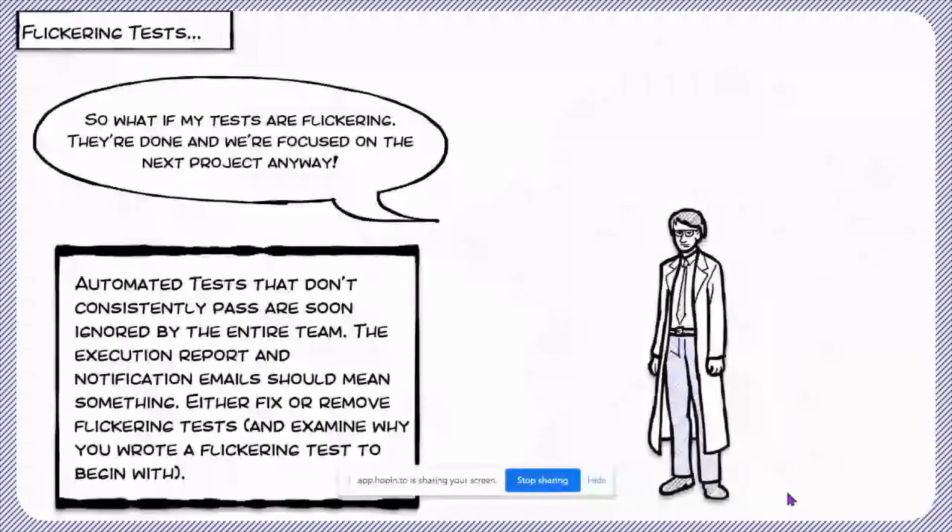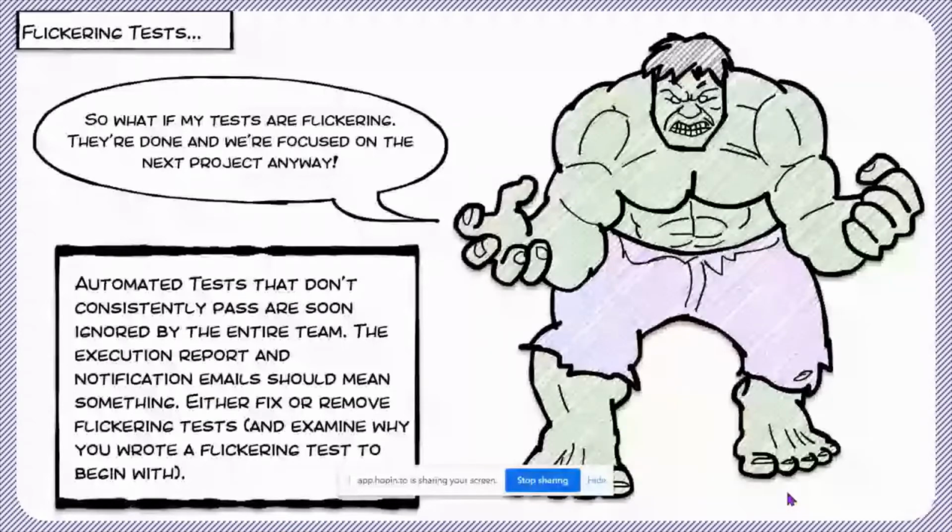What you should do is remove any of those flickering tests. That becomes automation technical debt. You want to do a failure analysis. Find out what the source is. Is it due to data? Is it due to environment? Is it the application under test that's having issue? Third-party dependencies? Or is it our own automated scripts? You know, sometimes our own coding is not up to standard.